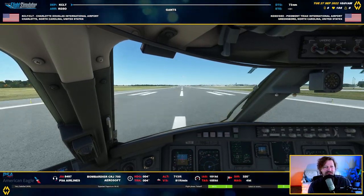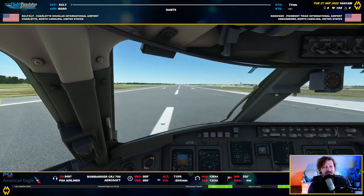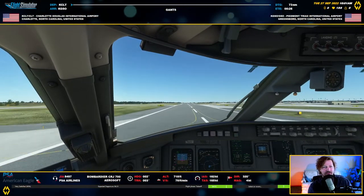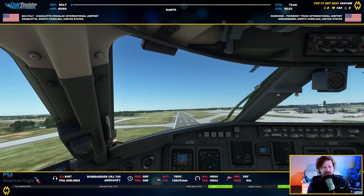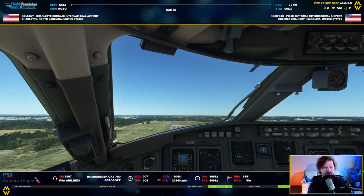Charlotte Tower, Lindbergh 4449, at runway 18 center, ready for departure. Every once in a while that happens, it seems. The ATC gives me one direction, and then it's actually the other direction. Alright, landing gear up. Yeah, it looks like everything's going 18. Of course.